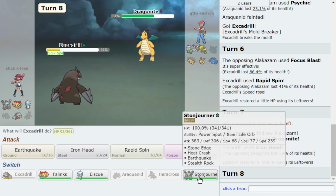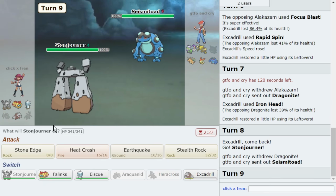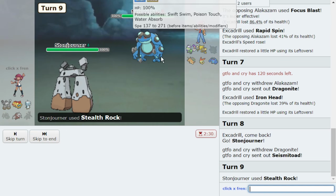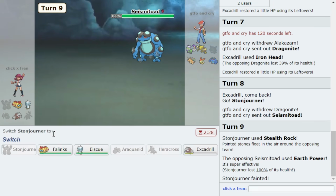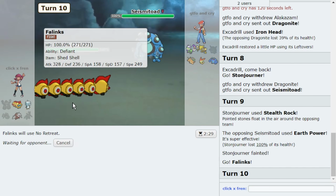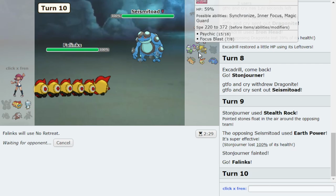This is the mon I want to set up with Eiscue, right? So we're going to go Stonejourner here. As they go Seismitoad. Rocks for Victini just in case it's banded. And now we go out to Phalanx and No Retreat, just in case it's banded, because I need damage on it so Eiscue can kill at +6.